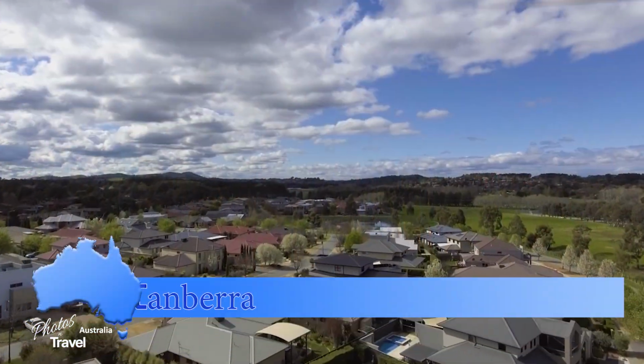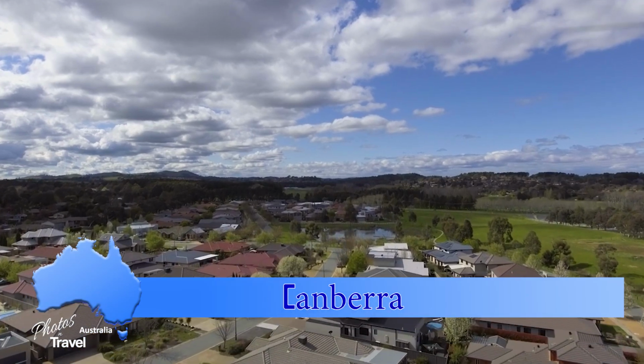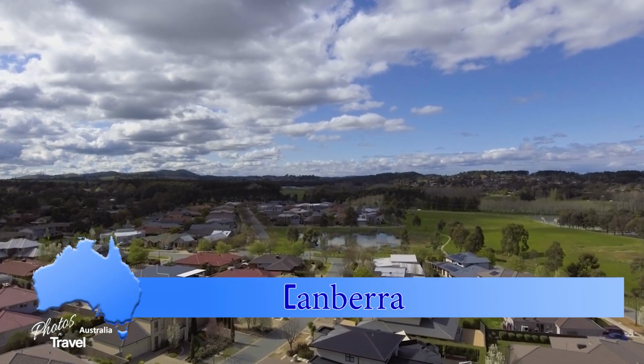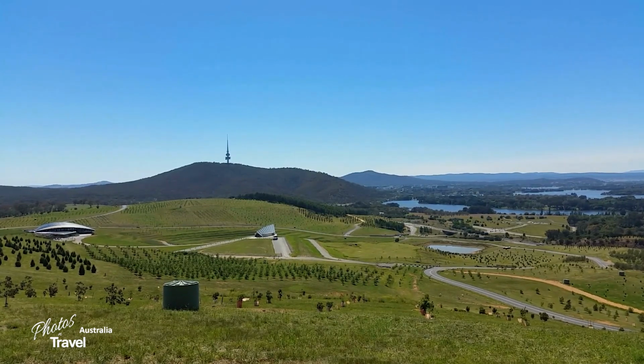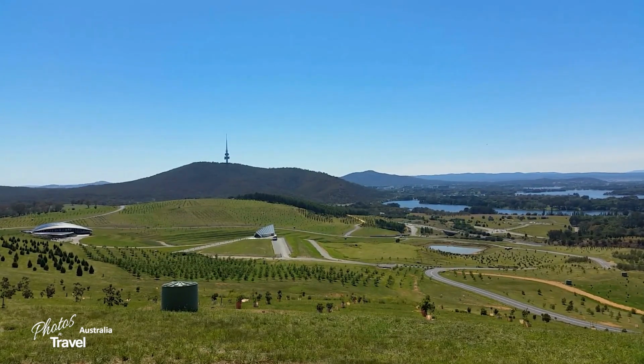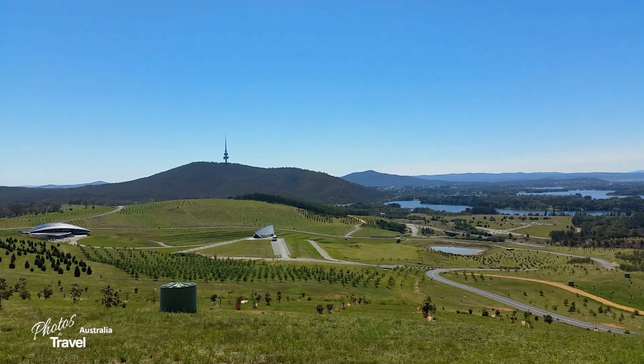Canberra received its name from an Aboriginal word for meeting place. The city was developed by Walter Burley Griffin, and its geometrical design can best be appreciated from atop one of the three hilltop lookouts which surround the city.